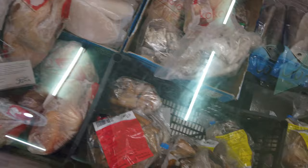We also have frozen fish. You can see here. A lot of frozen fish, cut pieces of frozen fish, and we also have chicken, frozen chicken, country chicken. Ye to country chicken hai na.